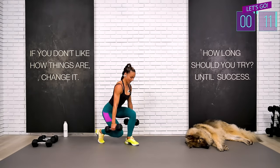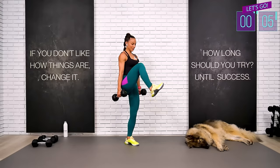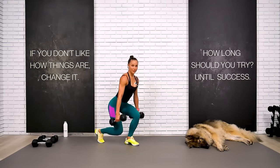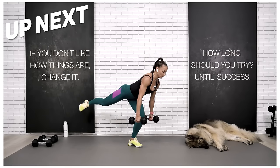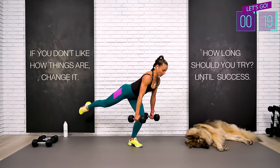I got you. Focus. Generate the power, guys. Power in the legs. We got this. Last one. Excellent. Single leg deadlift, team. Tap the floor if you have to. Begin your work.